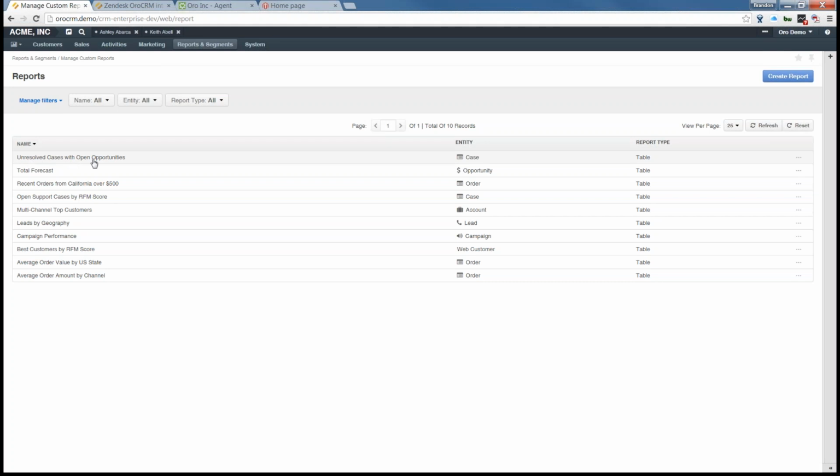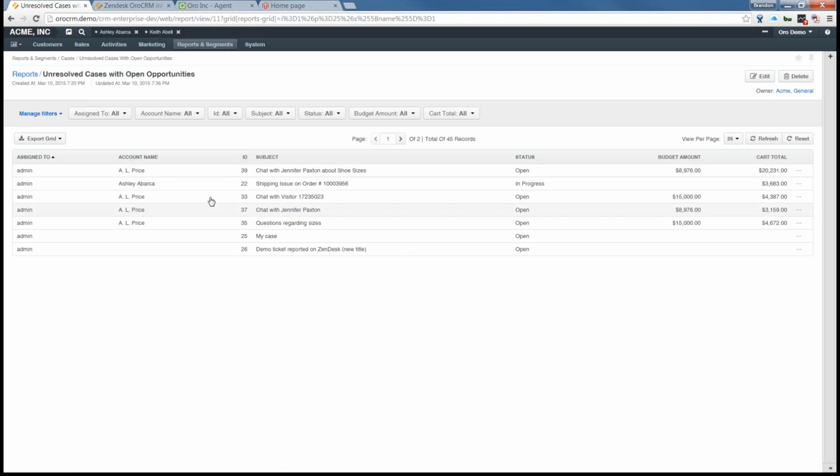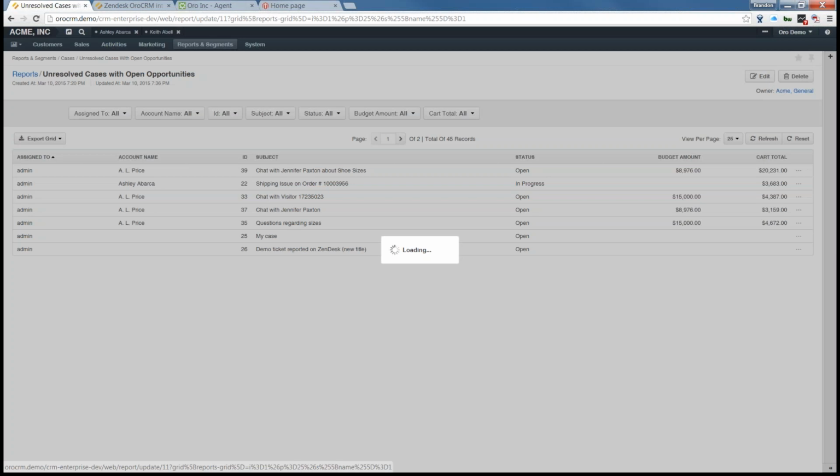Here's a report, unresolved cases with open opportunities. This report is just one that we created. It was a quick report, nothing too fancy, but what it shows you is cases that are open or in progress that either have an open B2B opportunity and what that budget is, or a shopping cart that's been opened. So it's one creative way that you could reach out and target customers who are having support issues and look like they're toward the bottom part of the funnel, to actually make a purchase.